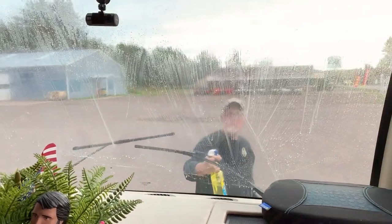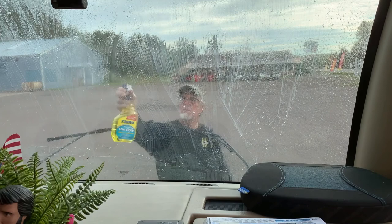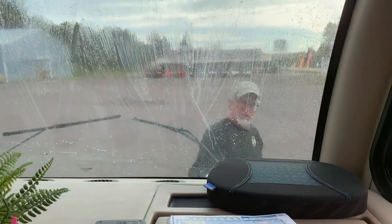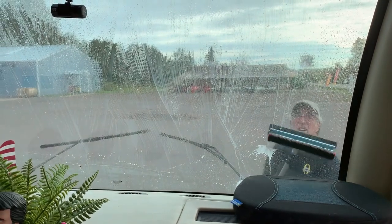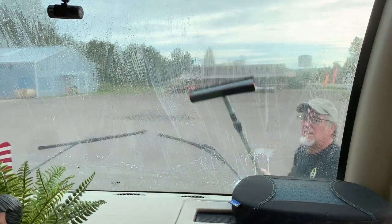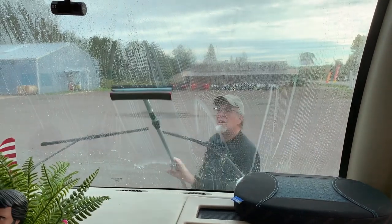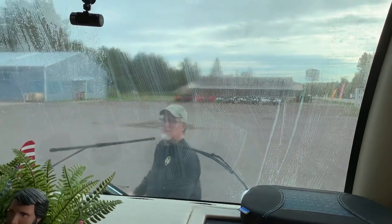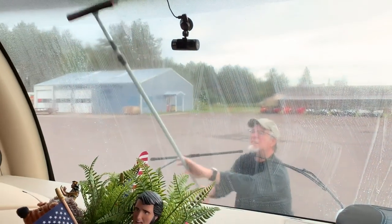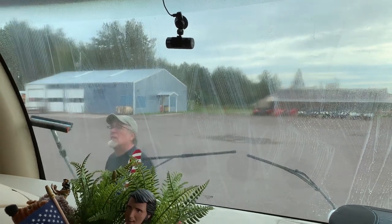Hit so many bugs today. Trying the Rain-X. I guess they're just black flies, but nasty, nasty splats. There he goes. Clean, clean, clean. You could just do this non-stop. I wonder if they're biting flies. Not looking forward to that. I hope not. Horse flies.